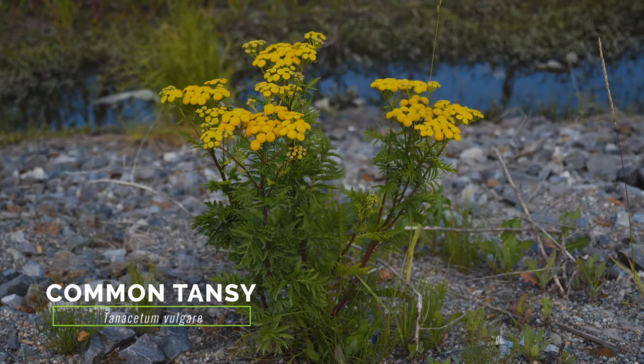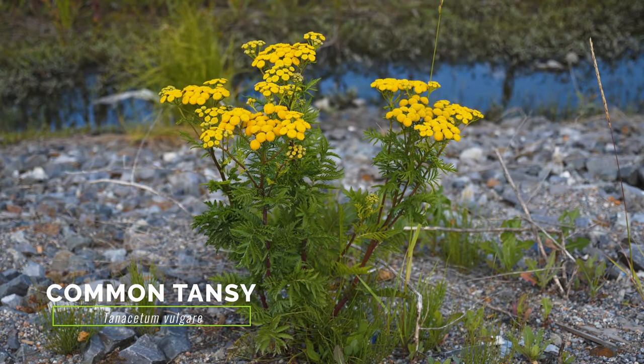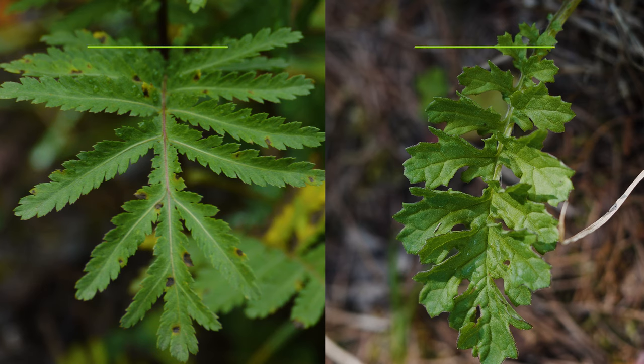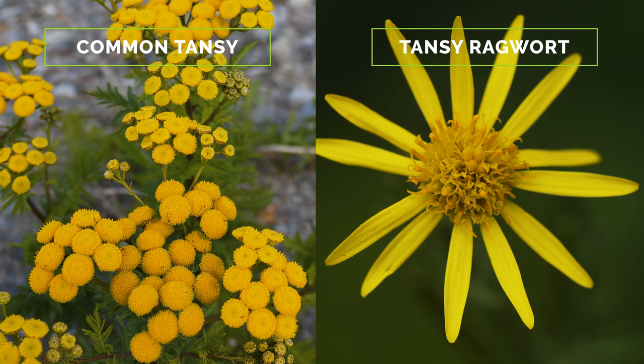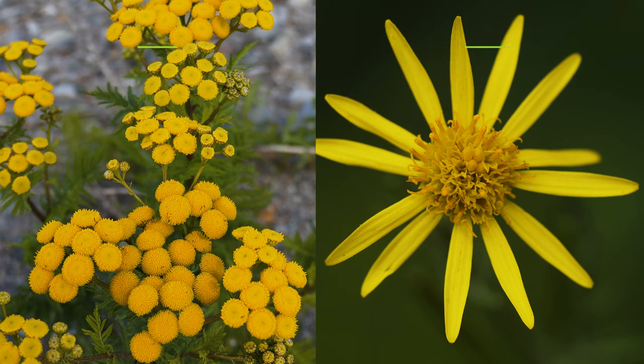The weedy and exotic common tansy is often confused with tansy ragwort. Common tansy has a creeping root system, and its leaves are more finely divided, with pointier teeth. The leaves are very aromatic when crushed. Common tansy flower heads also have a maximum diameter of 1/2 inch, and they have only disc florets.